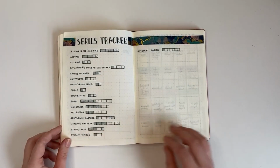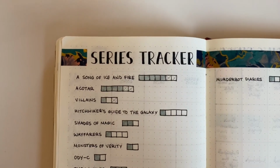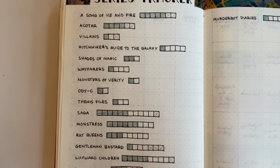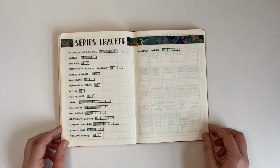And next we have my series tracker, which is also a spread I really love. I love how minimalist and simple this looks. So I've just put 1 row per series I'm reading, and then 1 box per book. The boxes that are coloured in grey represent the books that I have already read, and then the boxes with crosses in are books in this series that we know exist, but they haven't been published yet. And so when I read the next book in a series, I will colour in that box a different colour. I'm thinking green to match the washi tape because I really, really love this washi tape design.